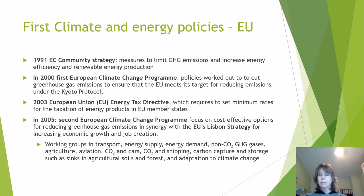In the Green Deal, in the circular economy strategy, you see that there is a link to existing sectorial policy. So I just want to take you back to what the sectorial policy for climate and energy in the EU is. Well, already in 1991, the EC committed to limit greenhouse gas emissions. So it took measures to increase energy efficiency, and also had ambitions to promote renewable energy production. That was already a long time ago, actually, 30 years.